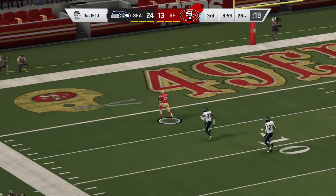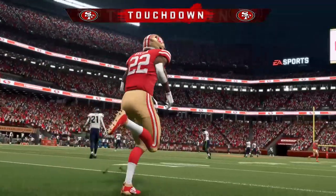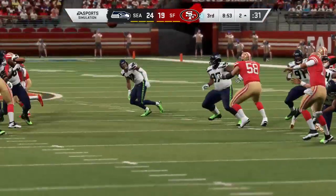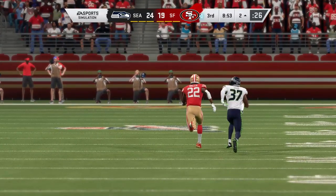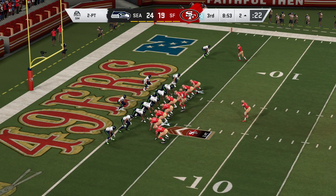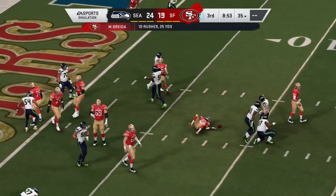Touchdown, 49ers. Matt Breida, 72 yards, as his guys are back within a single score. Well, he's used to running it that distance. Here, he had to catch it, too, before making the run. Heck of a play for the score. There's not many things better for an offense than a back who is a complete guy, who can run it and catch it. And we just saw him complete a big-time play for a touchdown.